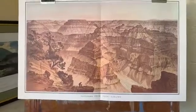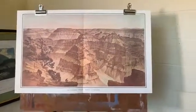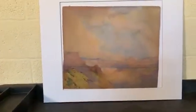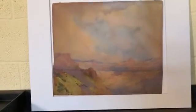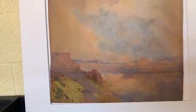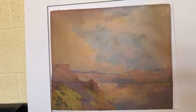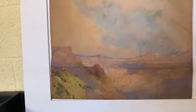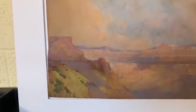So on to the watercolor. This watercolor is called In the Canyon. It was painted in 1880. And you can see immediately how entirely different it is from the drawing. It's expressive, it's very rich in terms of color. Now, of course, the print was not meant to be colorful. It was meant to be an illustration of geological structures.